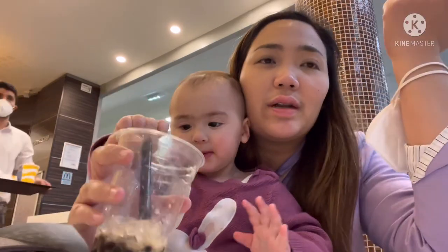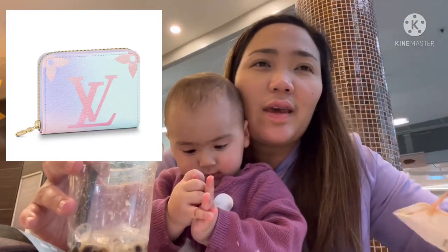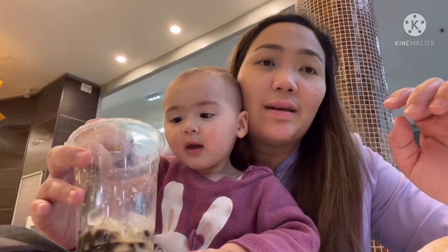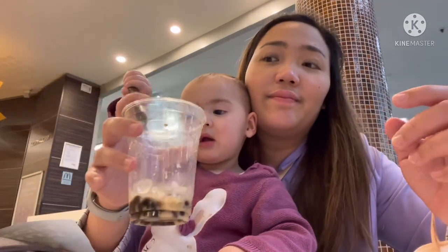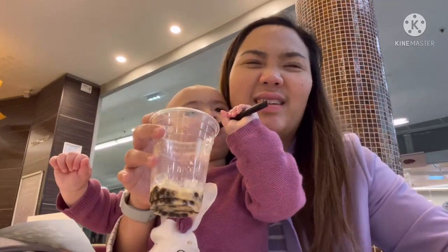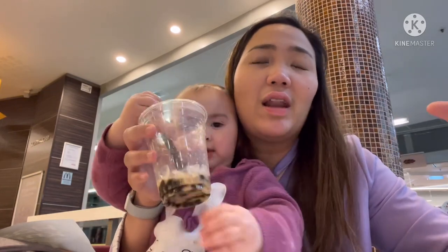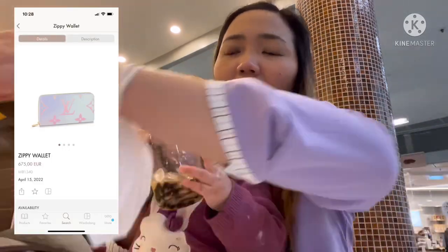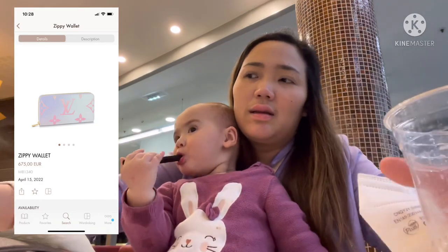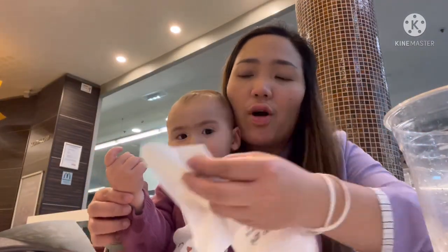And I also ordered the Zippy Coin purse, I think this is how they call it, in pastel color. Actually I have a Zippy Coin purse already, but I have no choice because I looked at this collection. They have a long Zippy wallet that is too big for me, and I have only a small bag right now, so I think I will get only the small wallet.